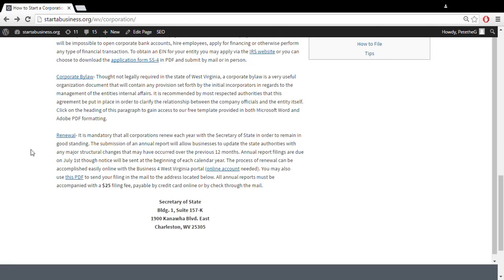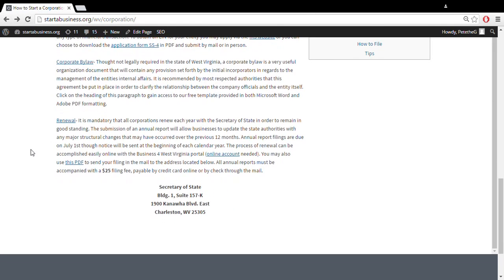And finally, renewal. It's mandatory that all corporations renew each year with the Secretary of State. It's a very basic and standard procedure that a lot of states require. You need to pay a $25 filing fee. You can file online, you can file by PDF, and it's pretty much just updating the Secretary of State with any major changes that have happened over the course of the past 12 months.